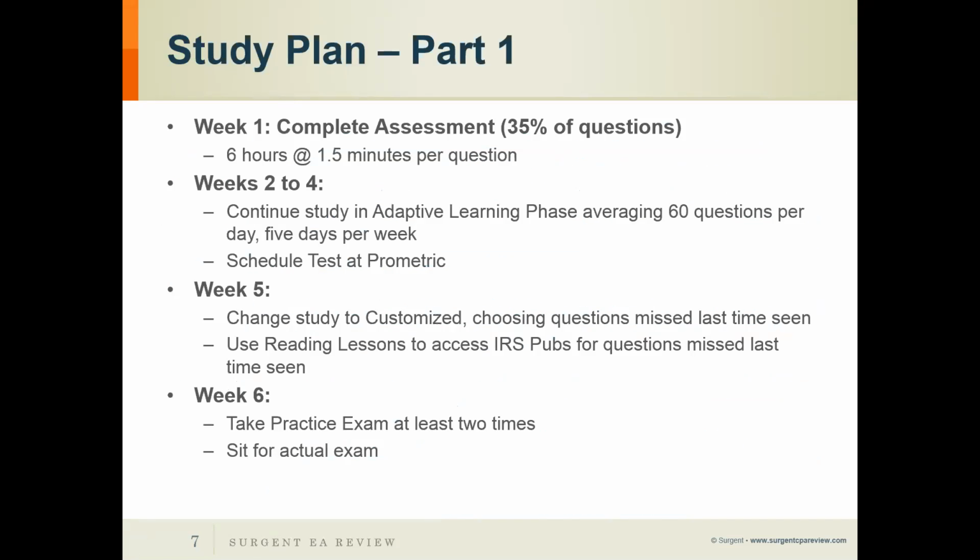So starting with part 1, 6 weeks of study. You're going to start on week 1 getting through that assessment. You're going to average about a minute and a half per question, 6 hours of study should be able to get you through easily those 150 questions and then possibly even move forward into phase 2 and do some adaptive learning in that first week. But what you want to do is knock out that assessment as quickly as possible so the software can make you focus on what you need to study.